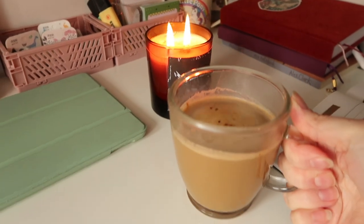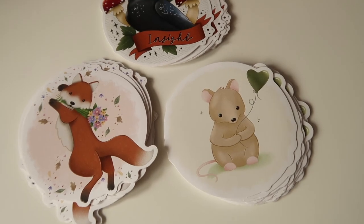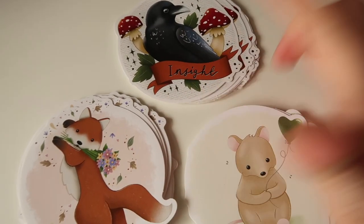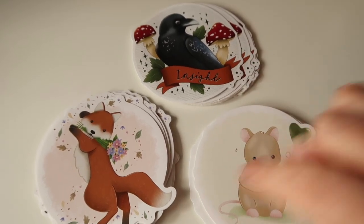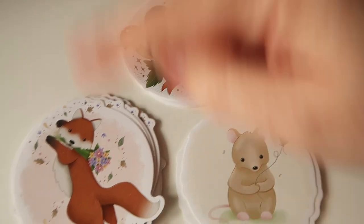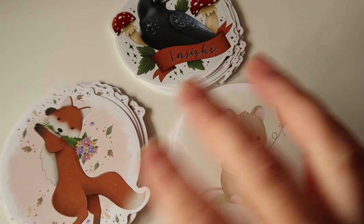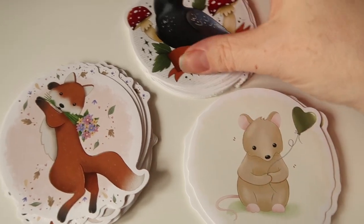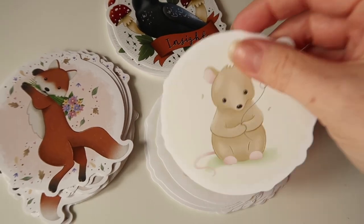Cozy, have coffee, and the stickers arrived from the new supplier that I wanted to try out. So I've got 3 different designs, and I've actually said to my patrons for this month's sticker, because I wasn't sure which one to give them, I was going to give them the Raven, but I like all of them, so I said to them, you choose your sticker for this month. Usually they get a mystery sticker, but this month I just thought it'd be nice if they could choose their own. They've come out really nicely.